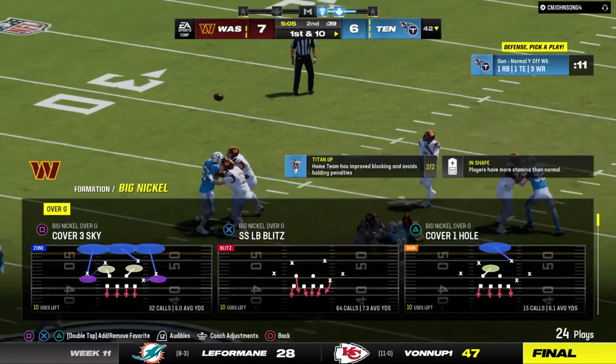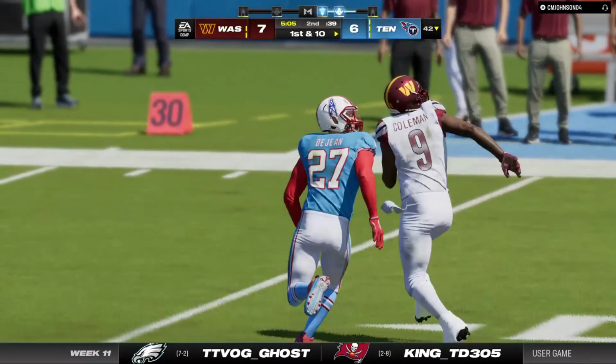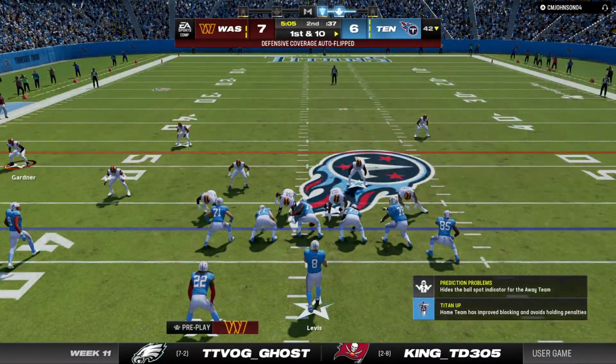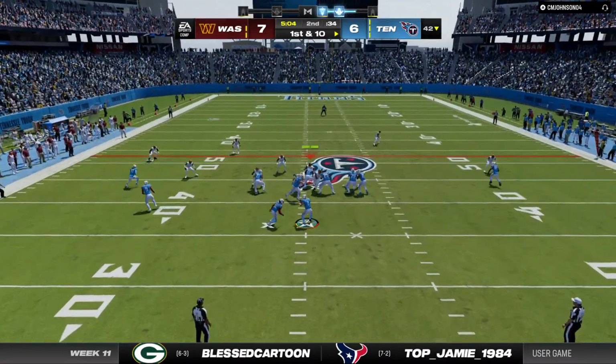Well, we got to give him one, don't we? I mean, with the year he's having, it's a lot easier for he and his teammates to accept that throw because for the most part, what they've seen has been pretty sensational.